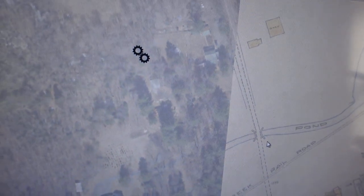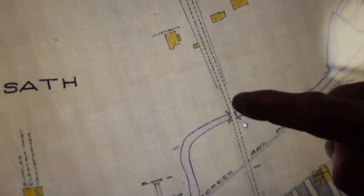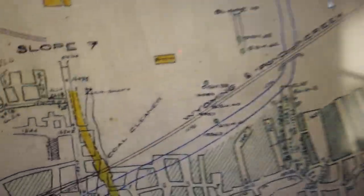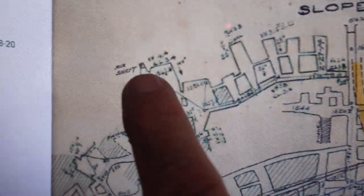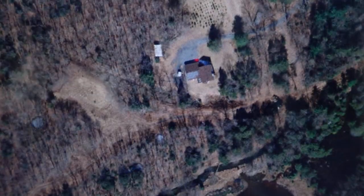And then we'll go just one more spot over here to show you one more slope. As soon as it loads, of course. Oh, it's over here, I'm sorry. Slope 10. So slope 10, slope 7, and then this is coming down from slope 8 where I was showing you earlier. There's 2 air shafts here, one here and one over here. And again, it says supplies, electric hoist, and transformer houses. None of that is there anymore, by the way, because if we fade the old image out and look at the current view, you can see there's a home there right now.